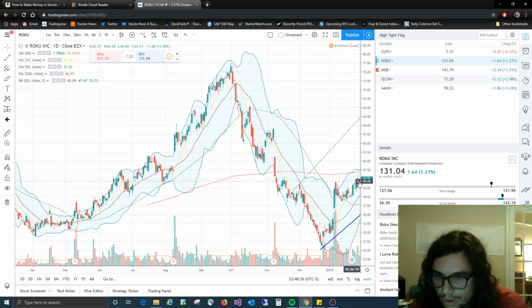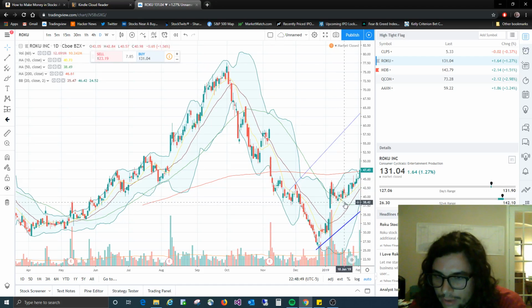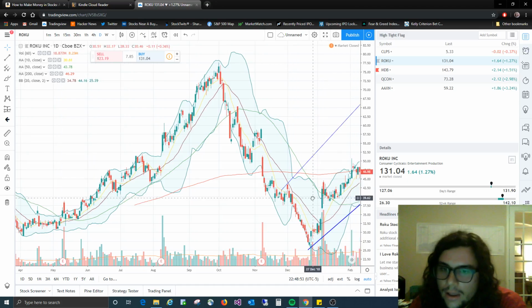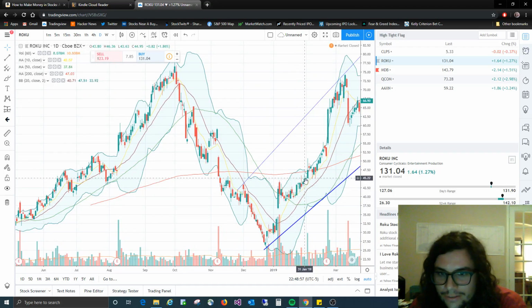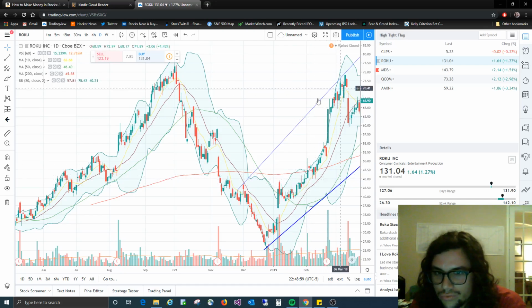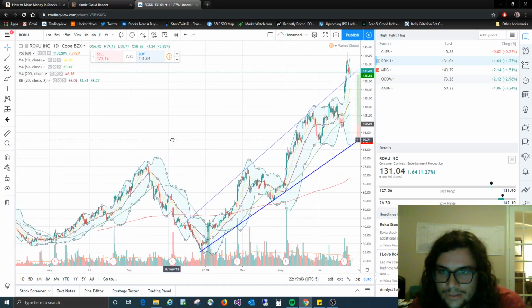You buy it when it breaks, maybe the high of this bar right here, let's say. So you buy it right there when it breaks that. It pulled back, but if you just held on, maybe your stop's down here or down here at the bottom of the flag, probably where I'd do it. I buy it once it breaks the top, stop at the bottom of the flag. And then you can see how Roku's done here. Check out that, if you'd have bought Roku on this flag. And then it is still going. Boom. Look at that run.